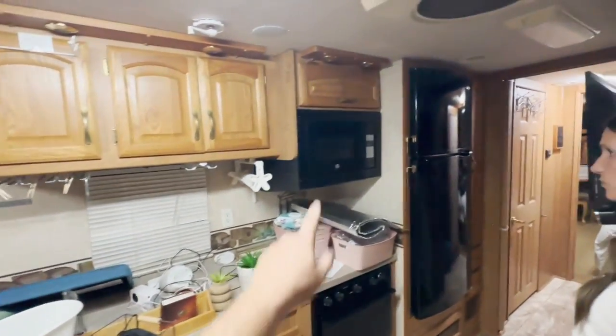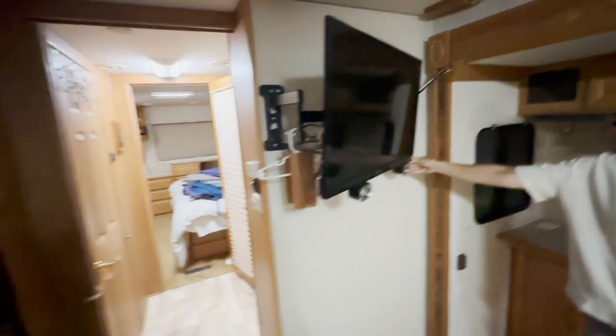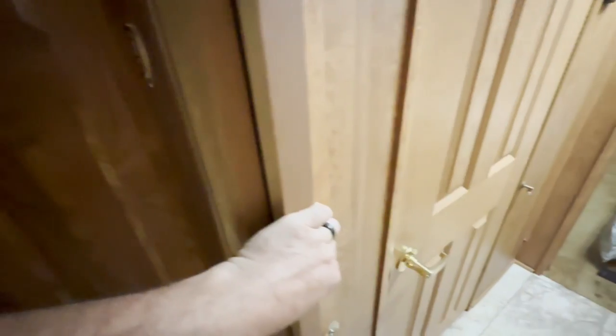So really nice. You got a full-size microwave, a good stove. The TV is angled. Yep, so he did a wall mount TV. You've got a full freezer and refrigerator, which is nice. Moving on back here, this is what we really liked, is that this is a slider door. And then you've got the separate bathroom here. And he really did a nice job.